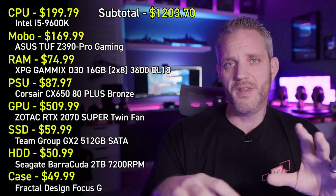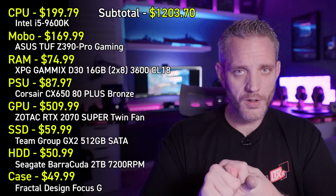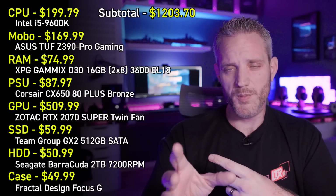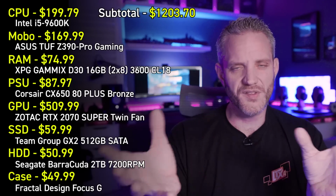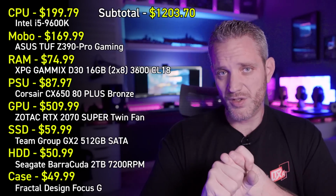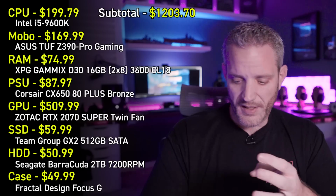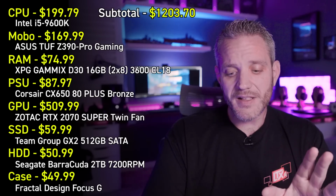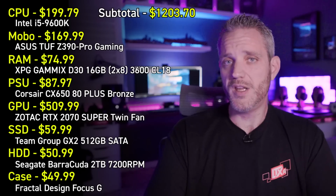Now let me tell you what going with Intel didn't allow us to do. It didn't allow us to add an additional CPU cooler, although the box cooler for the 9600K would be fine for some minimal overclocking and even some decent overclocking on the stock fan should be okay. It didn't give us money for additional case fans, and it didn't allow us to go with a bigger SSD. And we still are technically $3 over because it's $1,203 US.